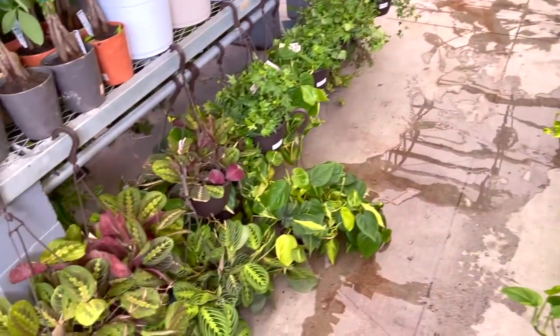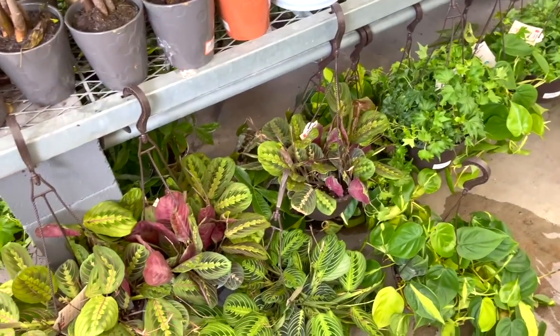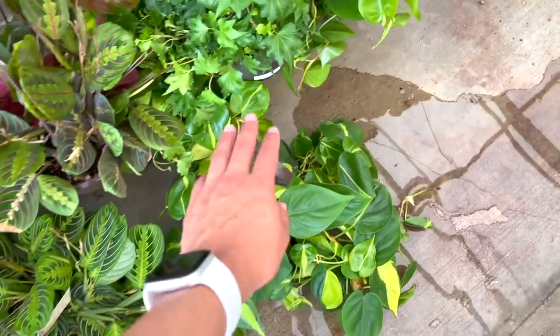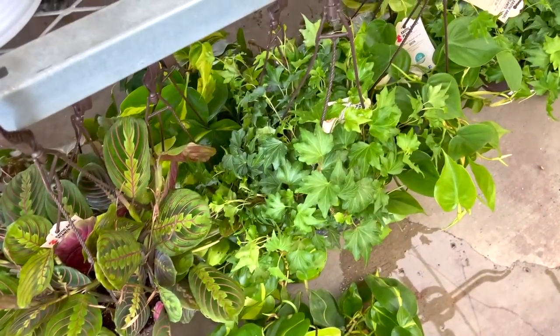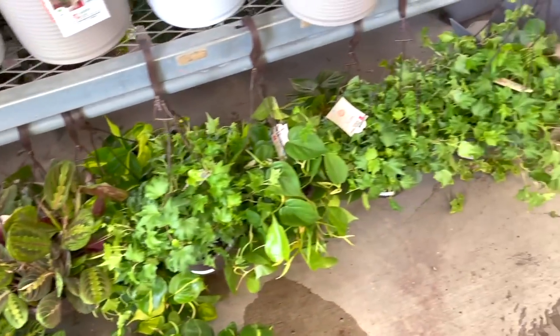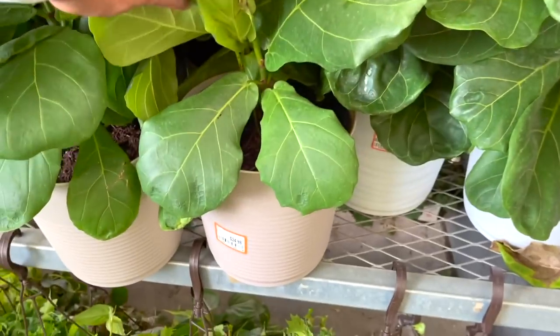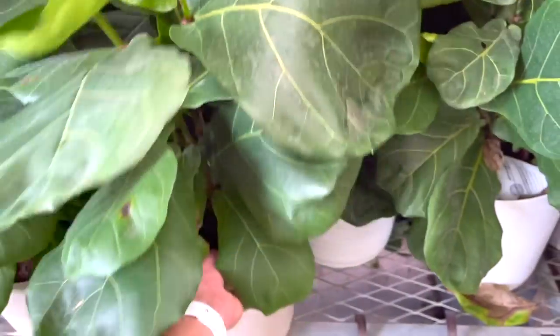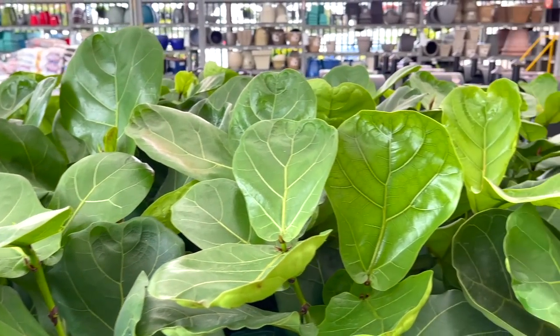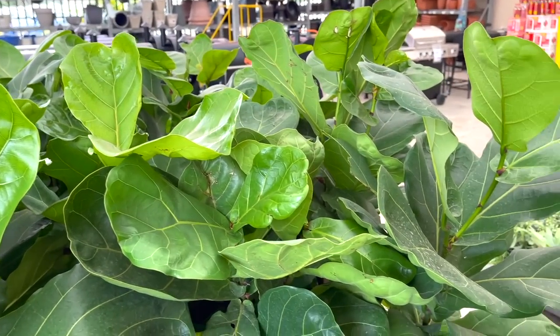I have the worst luck with them, but finding variegated Monstera deliciosas or sport variegated ones. So pretty. So many. Oh my god, it's pretty. But these fiddles are really nice. $24.98. Nice and big and healthy. Love that.